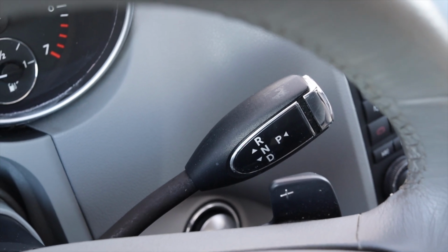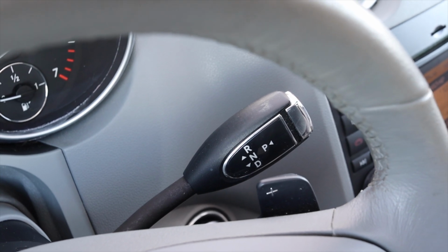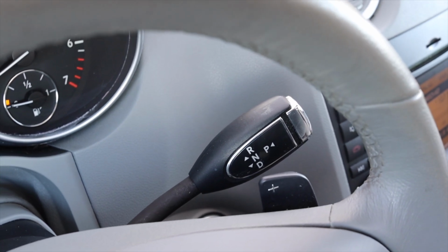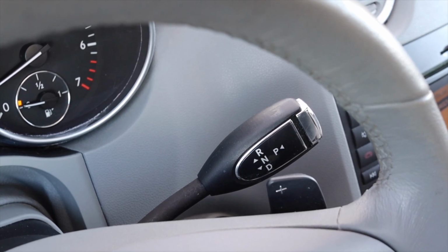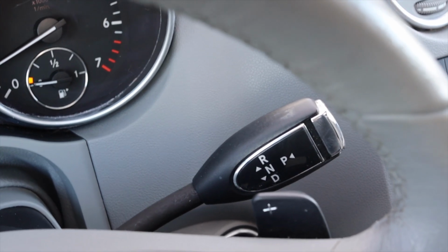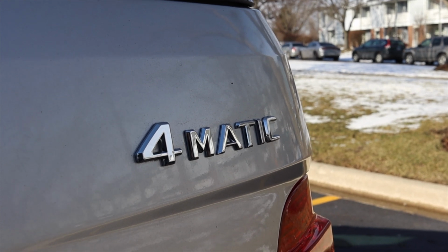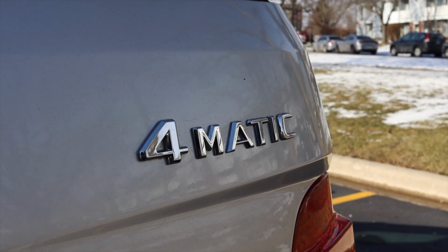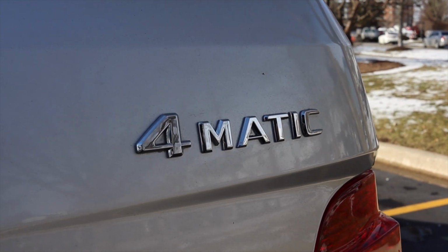Now this is the second generation of ML, which lasted from 2006 until 2011. This is the last year for it. But this generation of ML was the first to give up the manual transmission offered. However, if you did buy the hybrid version of the ML, it actually came with a CVT. Last but not least, this is the 4MATIC, meaning 4-wheel drive or all-wheel drive ML, which is very, very nice, especially in these winter temperatures.